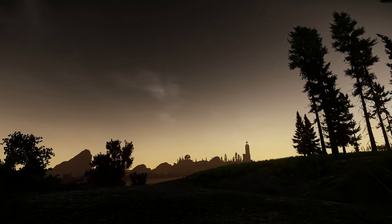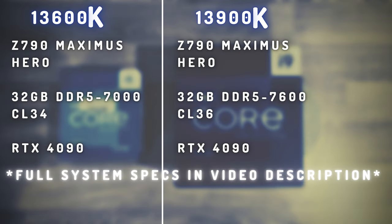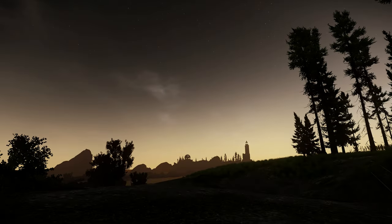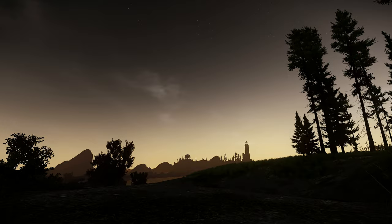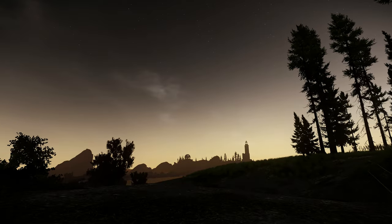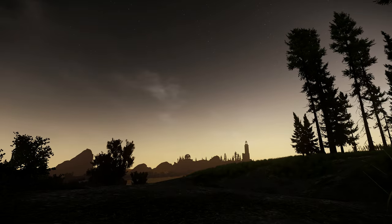I'm going to list the basic specs of the setup here, and then you can see the full system specs in the video description below. Now during this testing, I was using Teamgroup T-Force Delta RGB sticks. They are SK Hynix A dies. They're rated at 7200 CL34. I got it up to 7600 CL36 on the 13900K. It was running all day, no issues.